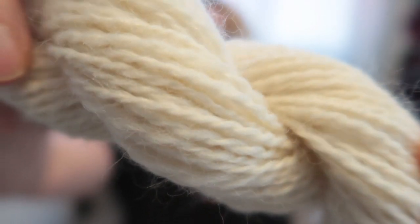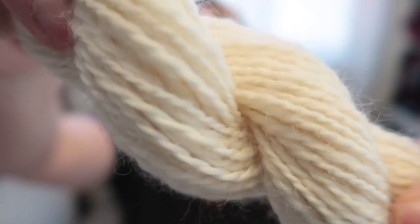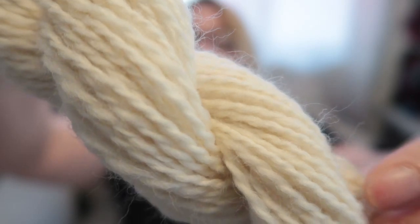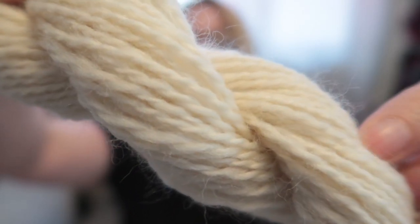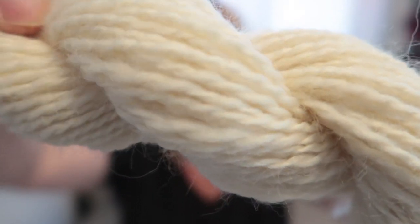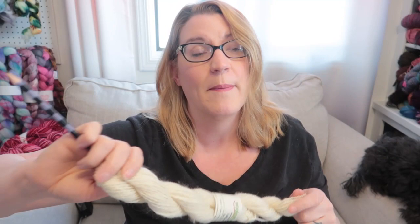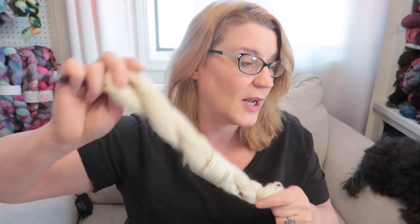It was so easy to spin consistently. Look at that spin. And it really does have just a little bit of pearliness to it. I don't know if you're gonna be able to see it in the video or not, but it's just a slight bit pearly. I absolutely love spinning this. I could buy myself a whole bump. I'm not going to because I'm being good, but I could.